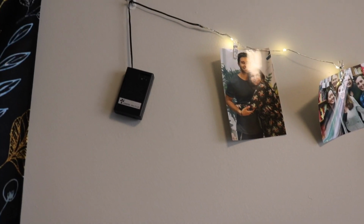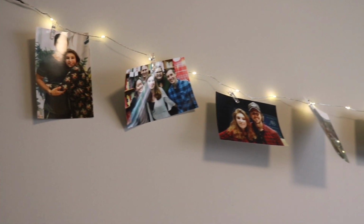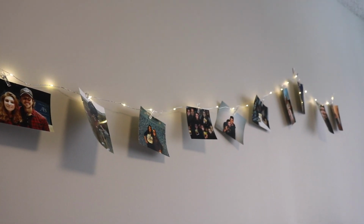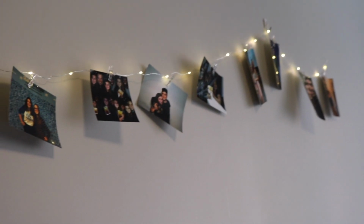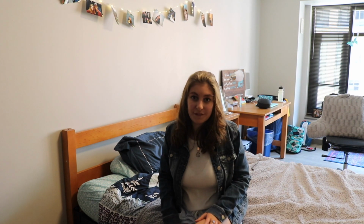And above my bed is my set of string lights and photo clips. So this wall has all of the different authors and celebrities I've met at conventions or different things. It's been essentially like my fandom wall of photos, and I like the fact that it's hanging above my bed. I have another set of photos on the opposite end of the wall, which we will get to in a few minutes. But first, let me take you over to my bookshelf.